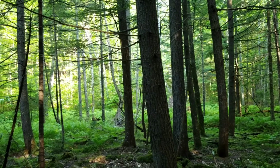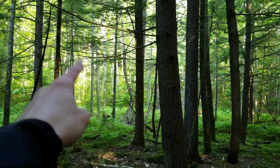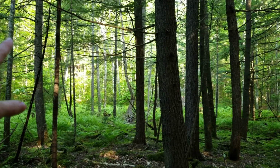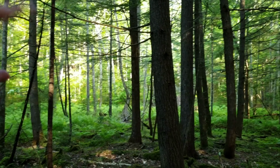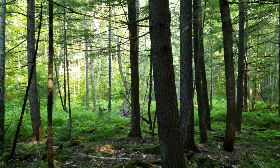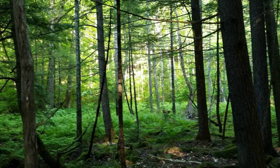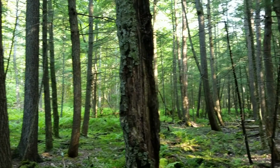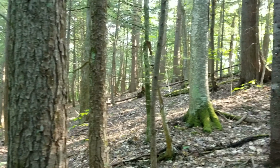Not sure if you can see, but way over at the end there's another line. So all of this is birch, and then past that is more hemlock. This is basically just like a wetland, low-lying area, but it's really cool just seeing how fast it changes. So, wetland. Hemlock forest.